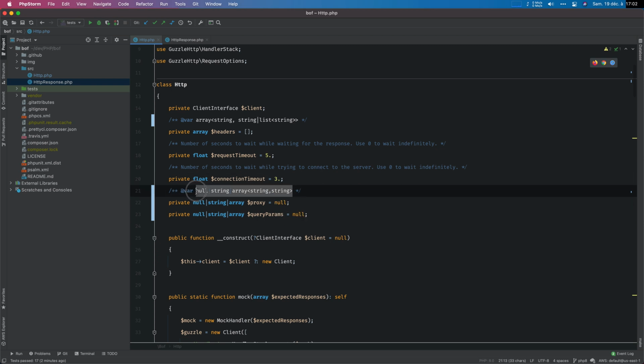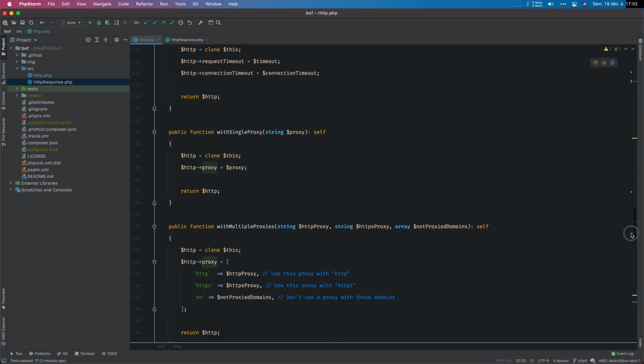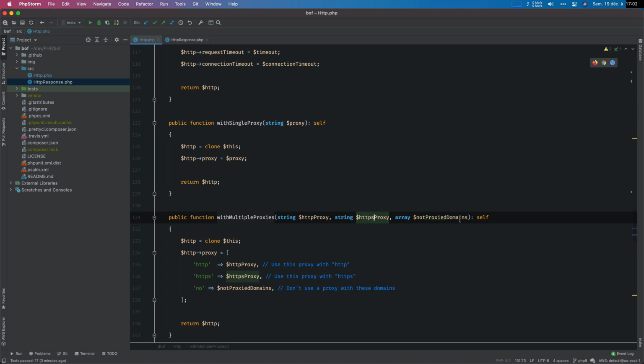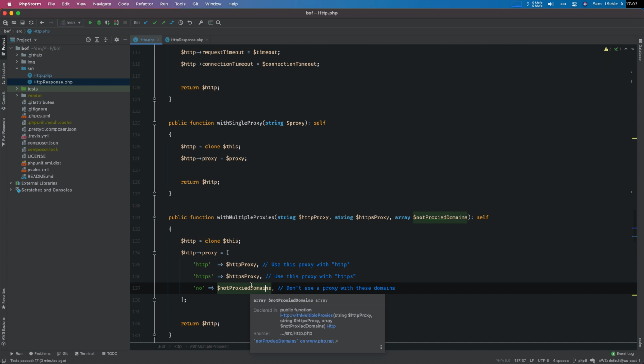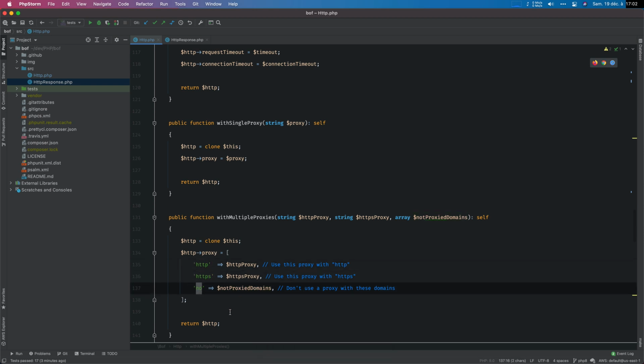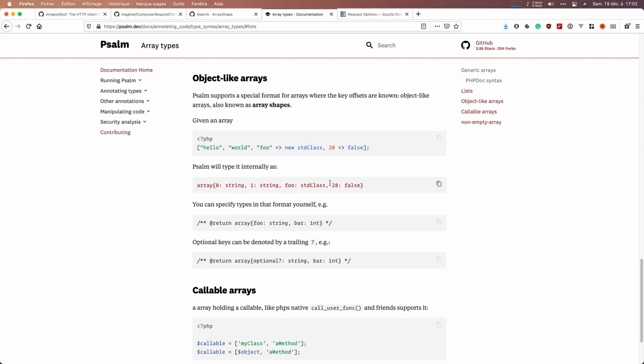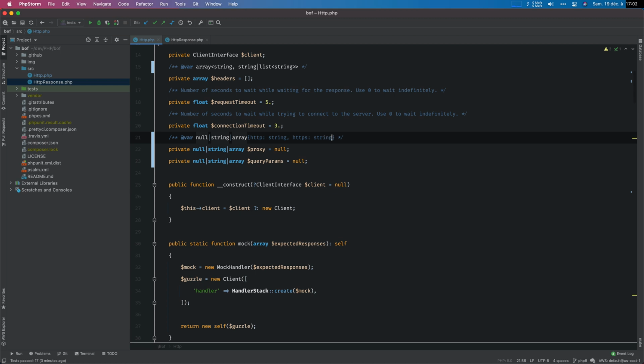Now let's use that same annotation whenever that field is accessed with single proxy, or with multiple proxies. Actually, it seems that the values are very strictly defined. It's HTTP, HTTPS, and no. So let's make that very strict. It's not any array. It's an array containing keys. HTTP, it's a string. HTTPS, it's a string, and no, it's a string as well. Let's make sure it's right.